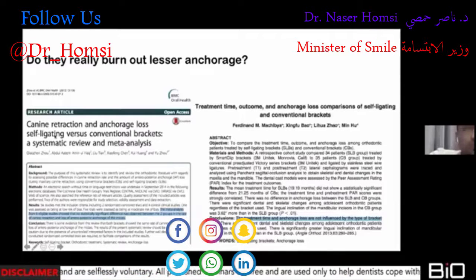But what happens in reality is very clear and evident in this paper in BMC Oral Health, which is a very, very reputed journal. This is a meta-analysis, the highest level of evidence that you can have. The meta-analysis from 6 eligible studies showed that no statistically significant difference was observed between the two groups in the rate of canine retraction and loss of anteroposterior anchorage of molars. Also, another very interesting study in the Angle Orthodontist, on treatment time, outcome, and anchorage loss comparisons of self-ligating and conventional brackets, concludes that the treatment time and anchorage loss are not influenced by the type of bracket used.